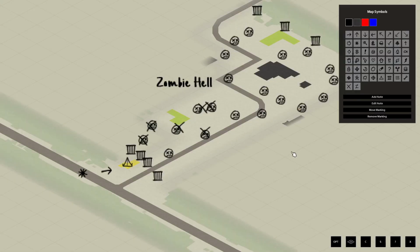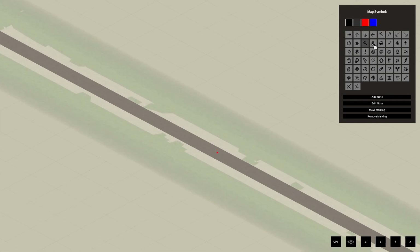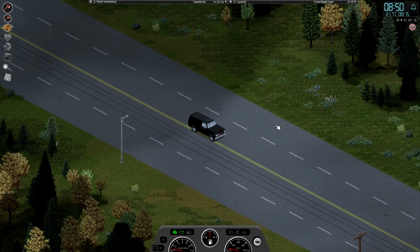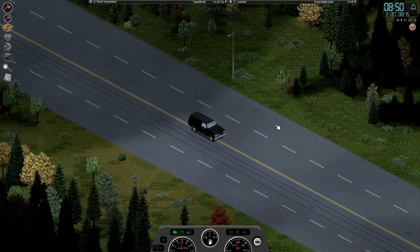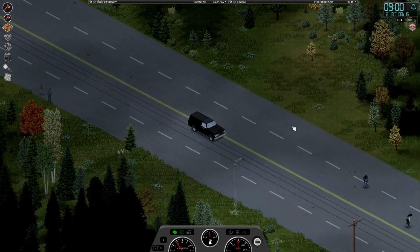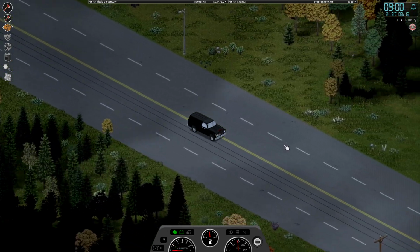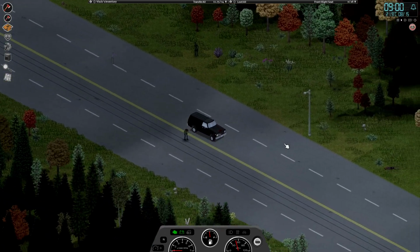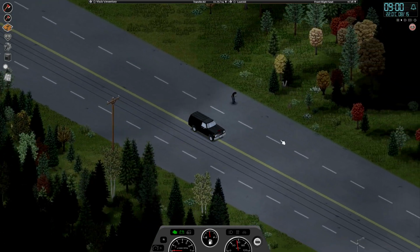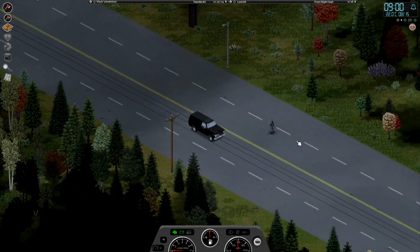Just check on our map quickly. So I'm just going to put a little bit of a marker here. Some sort of car crashes here, so we remember next time. Just have to drive a little bit slower, I think. Car has pretty good handling, and I don't think it's too noisy. I think this one is slightly quieter than the big van.